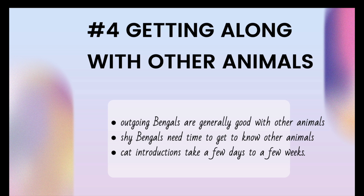So now we're on to getting along with other animals. Bengals can be outgoing, really outgoing, or they can be kind of shy. Your outgoing Bengals are generally good with other animals. They're going to be friendly with strange dogs or cats. They're going to be curious about people instead of shying away from strangers. But shy Bengals are going to need a little more time to get to know other animals. They're going to be more wary of another cat, of a dog, particularly strange animals, and they're going to be wary of strange people. So it just takes a little more time for them. You just have to go at the pace of your cat.